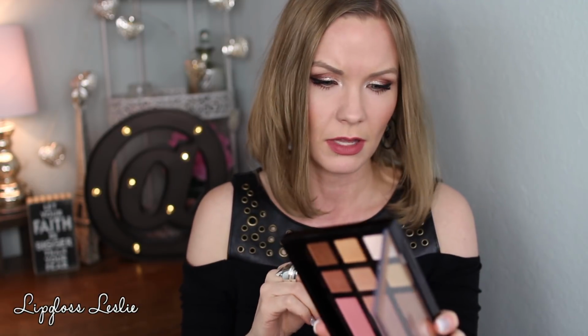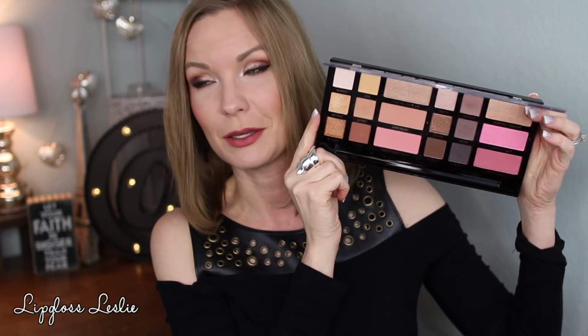It comes with a little double-ended brush. I did not remember to use this side, but I did use this side, and I'm pretty impressed with this brush. This is not a poopy free brush. This is a usable, nice brush. I really like the brush, and y'all, I'm really impressed with the quality of this palette. This is really good. This was $10.